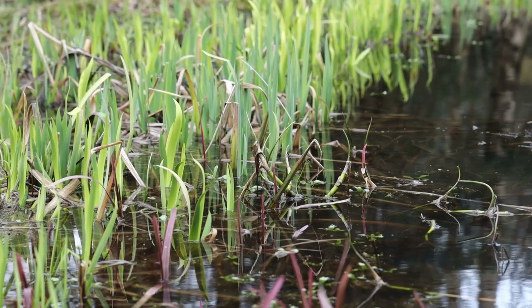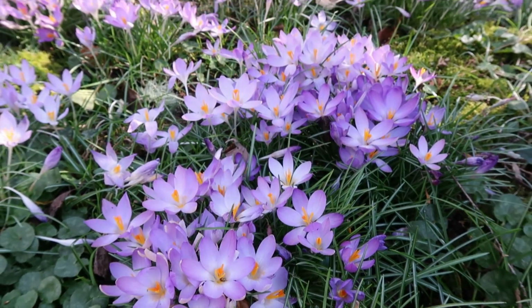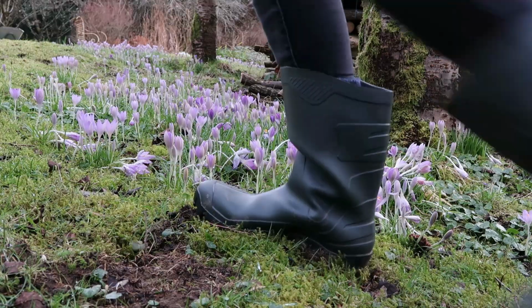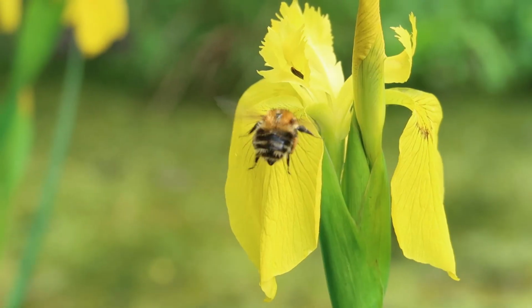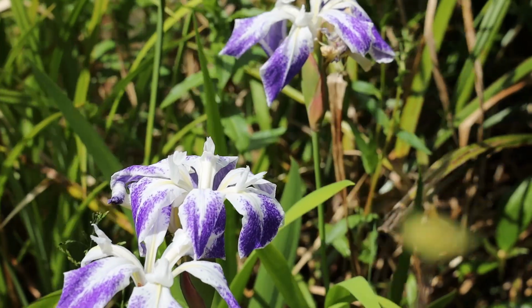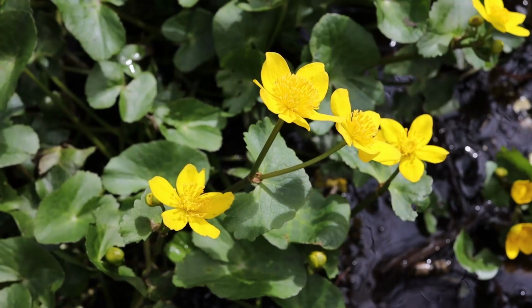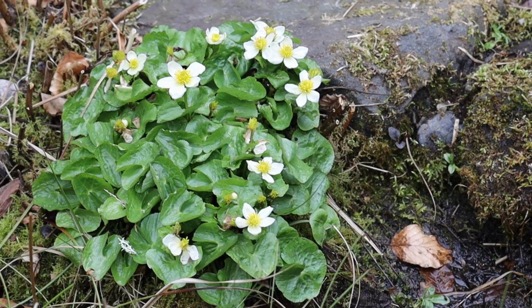Spring sees the first growth of plants in the pond and also around it. Crocus carpets the ground near the big pond, again usually flowering late in February and early March. The native yellow flag iris thrives in the pond margins, along with other aquatic irises gifted to us over the years. Native marsh marigolds love the bog garden, and there is a white version in the small pond.